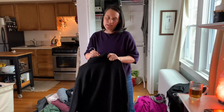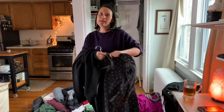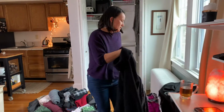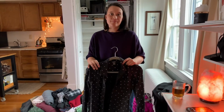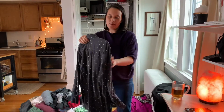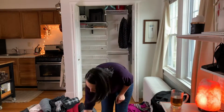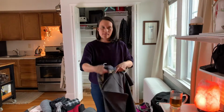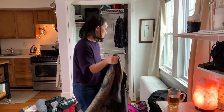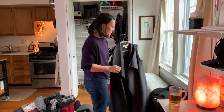There's a shirt underneath. So again, you want to separate all these things. We double up on hangers sometimes just because I'm being lazy and need to organize and don't want to fold stuff up. So I'm still going to keep this shirt for now. Again, my scarves end up on my hangers. You want to take those off. And this is just another jacket, hanging it up.